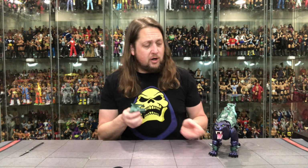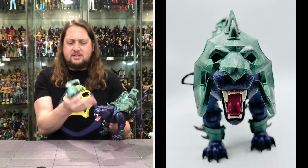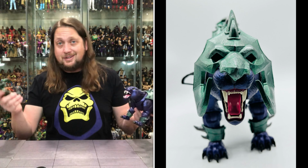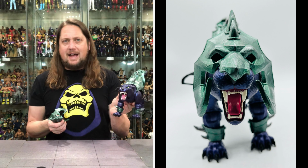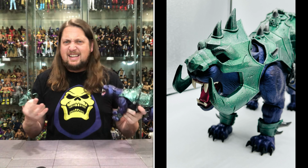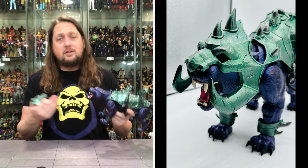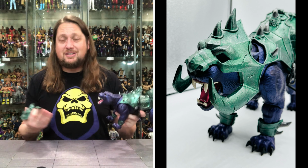Now we get the face mask for Panthor here. Now you can choose your own Panthor adventure. You can take this off if you want to. You can remove all this. Have him naked Panthor if you want to. I don't know. And then, of course, you can have the mask on, mask off. I'm going to have to figure out. I'm leaning towards the mask. I like the battle-ready version of Panthor. I do prefer that.